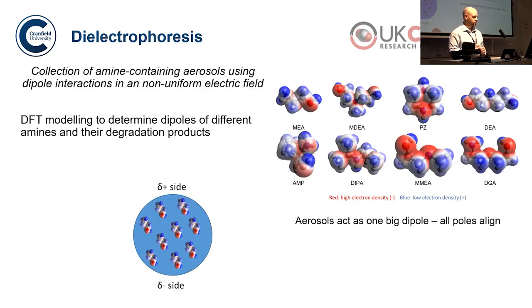So within this project that was funded by UKCCS and co-funded by Petrofac, we started looking at, if you've got these amines and you've got essentially a molecule or an aerosol that has a dipole with itself, if you have different types of amine molecules, then how do those dipoles change? How do the dipoles change within the aerosol itself?